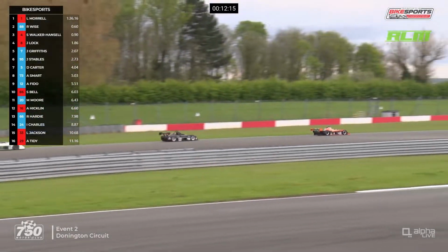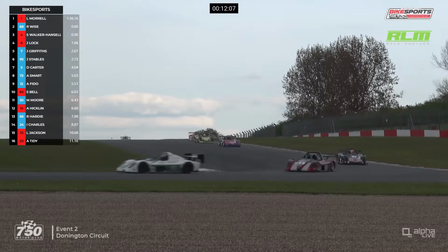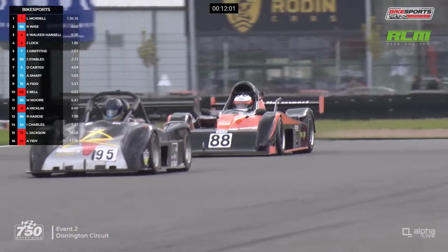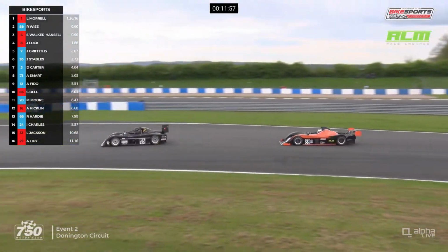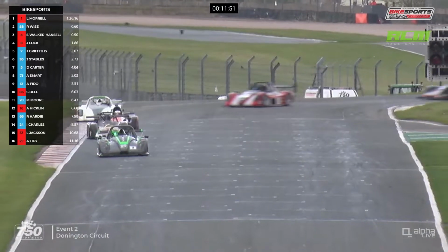Wise is slow off the S's, so already Stables is challenging him now for P2, and he dives up the inside. He brakes so much later, and he goes through. Yeah, so not a complete surprise there to see Joe Stables move up to 2nd place down there at the Melbourne Hairpin. So he's just got Leon Morel to try and pass now. There's only 0.6 of a second between Morel and Wise at the start of the lap. I think that had gone out as we turn their way through Goddard to complete lap 2.